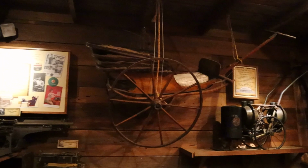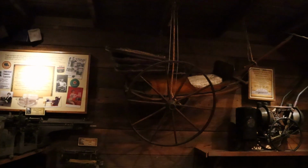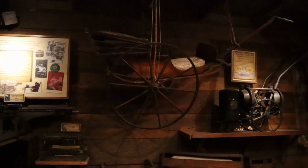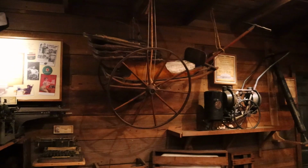Right over here is my favorite item in the warehouse. It's this. This is a Surrey stroller. Pop your baby in the back, connect the front to a pony. Find a secure field, put them in the field, slap the pony. Off he goes with your baby jiggling around in the back. No need for a babysitter when you own a Surrey stroller.